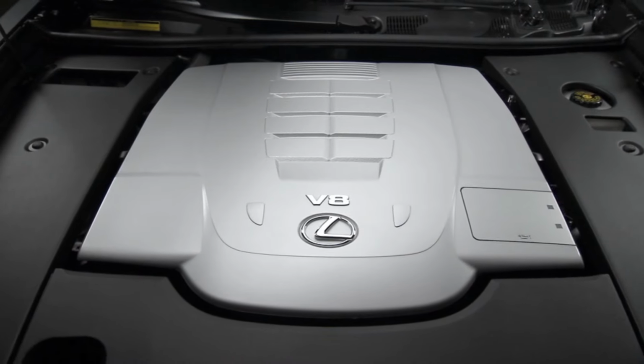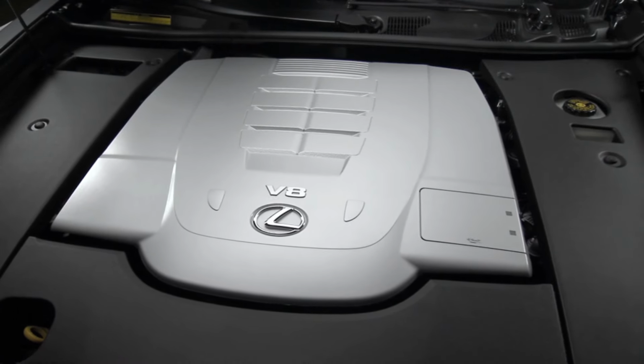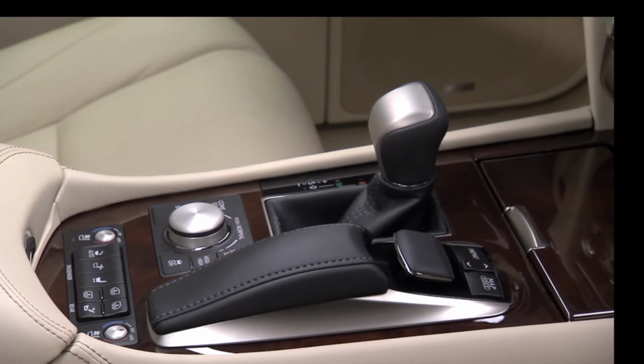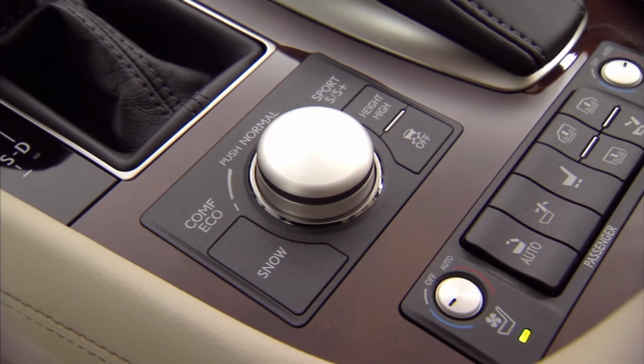Power comes from the same 4.6-liter 386 horsepower V8 as last year, and it's mated to an 8-speed automatic transmission. New electronic controls add a touch of selectability to the steering, the throttle, and to the transmission.